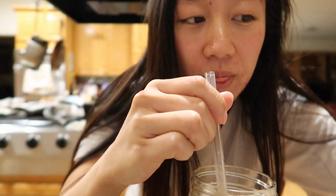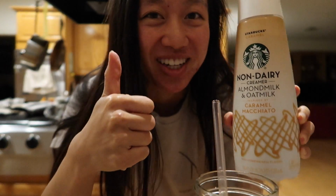Alrighty, so it is obviously the end of the night, but I thought I would just try this before tomorrow morning, to give a little live review about it. Alright, let's try. Oh wow, that's actually really good. It literally tastes like a caramel macchiato. Of course, it's not as sweet as a real caramel macchiato from Starbucks, but wow, Maggie's stamp of approval. This is actually really, really good.